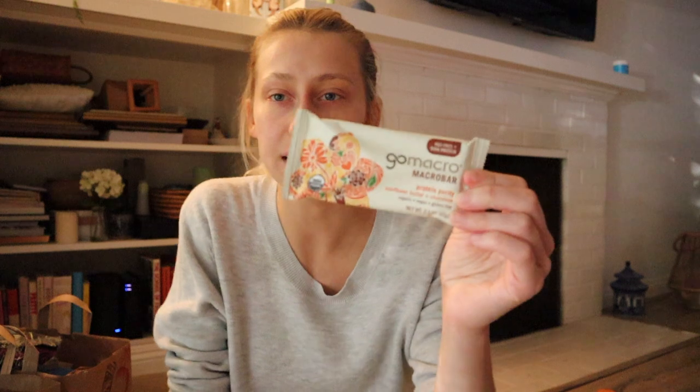And then I got this Go Macro bar. It is the sunflower butter and chocolate flavor. This is one of my favorite Go Macro bar flavors and I like to have these in the house to take with me to photo shoots. It's a great snack that gives you good energy, so I'll be taking that with me tomorrow.